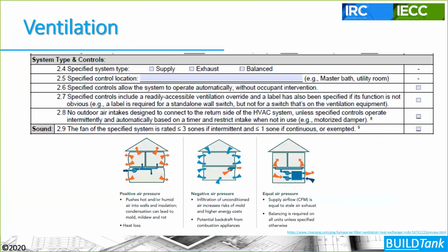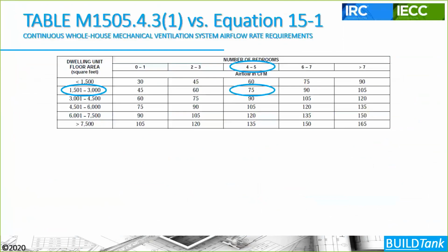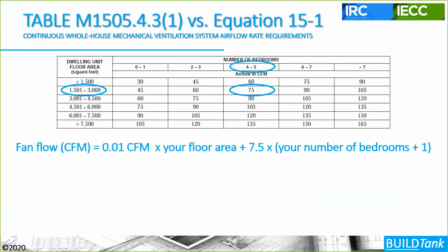This checklist allows us to use exhaust, supply, or balanced ventilation systems in our houses here, and they require that they be sized properly for the specific house. So just like code, you can either use this table or this formula to size the mechanical ventilation system in your house for whole house controlled mechanical ventilation.